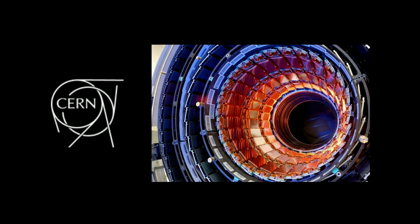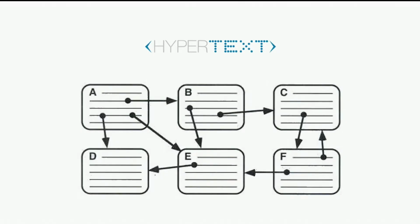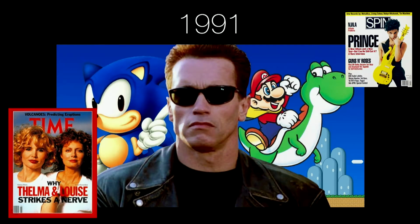And at the CERN Particle Physics Laboratory, this fellow, Tim Berners-Lee, invented the World Wide Web, and with it, the HTTP protocol and HTML. He created it for sharing scientific documents in hypertext, the HT in HTML. What's hypertext? It links documents together. And that's still fundamentally what the web is. It's a series of links between documents. Now, those documents can contain a lot more than text these days. They can have images and video and all kinds of stuff. But in the beginning, there was only hypertext. So this was 89. Fast forward to 91, when they made the last Terminator movie that they ever made.